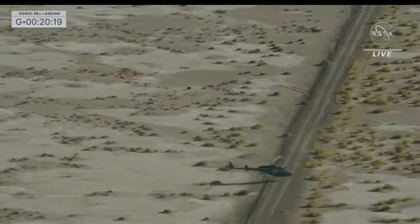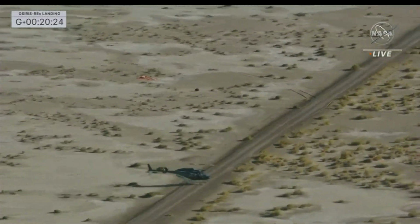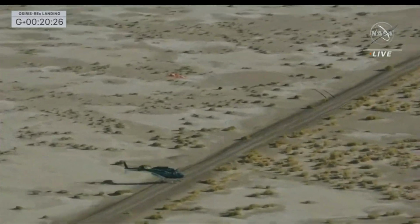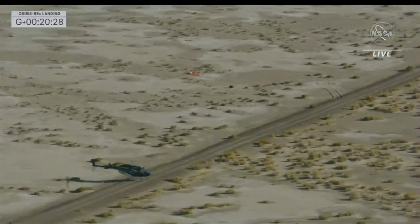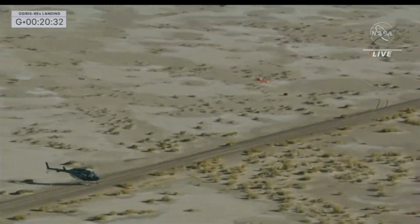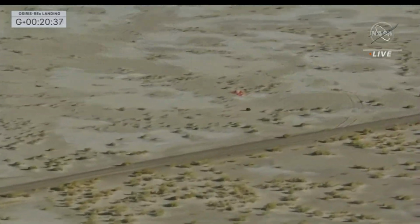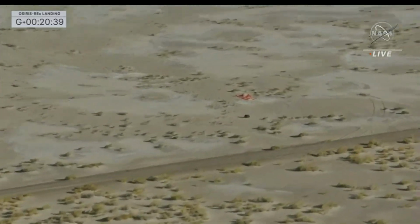And there is landing of our first helicopter at the site. Appears to have a nice soft landing. Recovery operations. Helo 1 has landed at the recovery site. So our first helicopter, you just heard confirmation, and you can see visual confirmation of that landing. We're maybe about 100, 200 feet away, landing away from that sample.